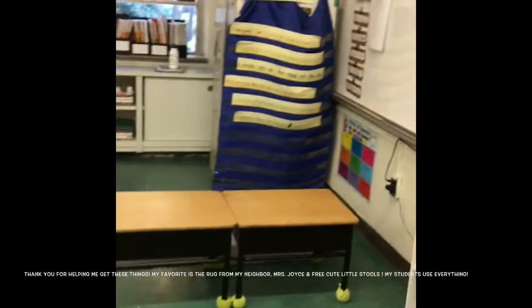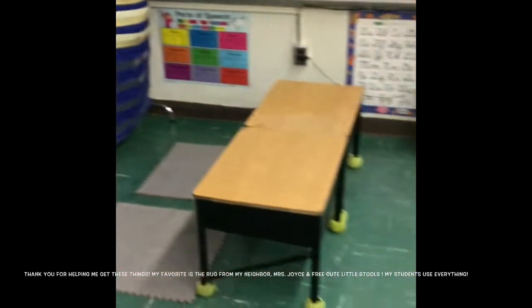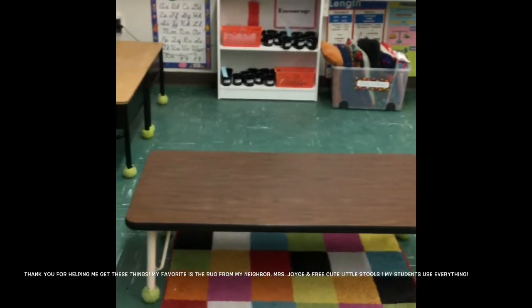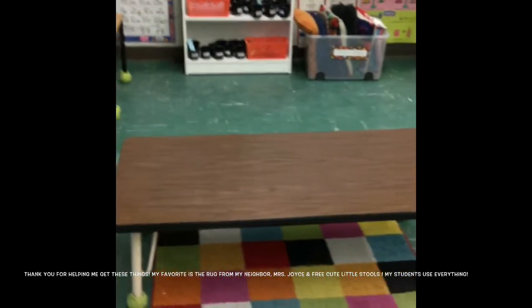So in my room there is flexible seating. Kids can decide to sit down low, as you see here. These are just standard desks, and I had the custodian take the legs off the desk and lower them so that students are able to sit low down to the floor if they want to. I did the same thing with a little table here. Again, I very politely asked the custodian to take the legs off the table, and then there's really, really old tennis balls because that's just what I had.